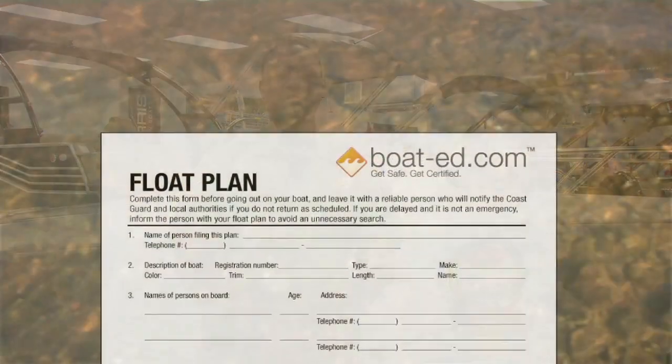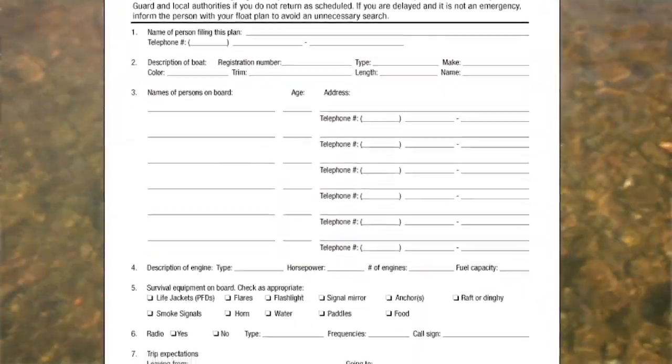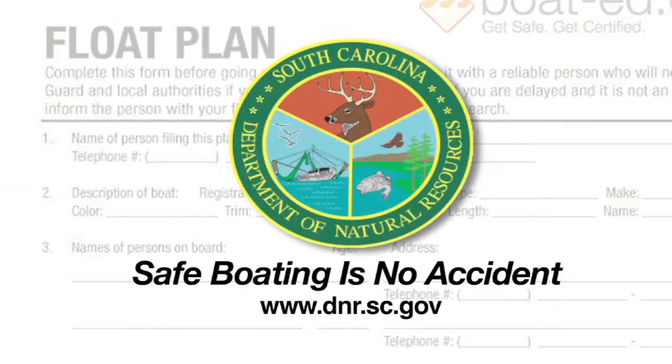A float plan is a detailed itinerary of your day on the water. It outlines a description of your boat or PWC, where you are going and when you expect it to return. This information should be given to a responsible party in case you fail to return.